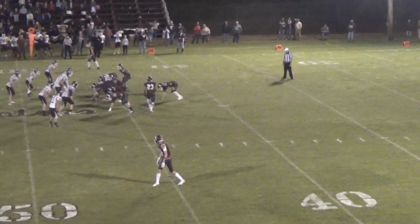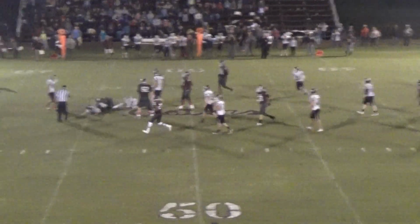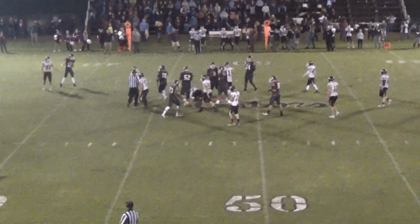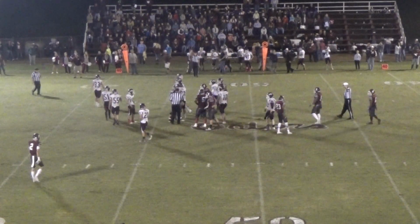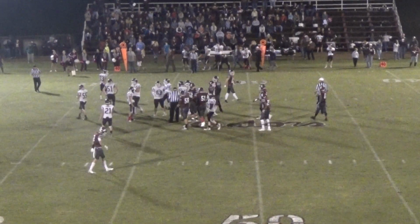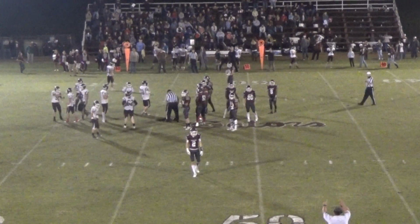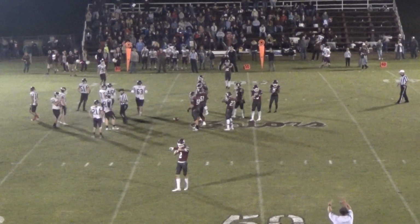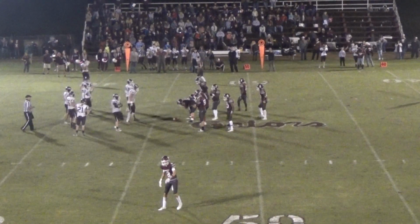Gators have two split out wide. Handoff goes up the middle. Chase Boyd, strong run all the way down to about the 45-yard line. Number 63, Pando on the stop for the Lions. Chase Boyd sets the Gators up with a third down and five. They're spotting it back at the 46-yard line of the Lions.